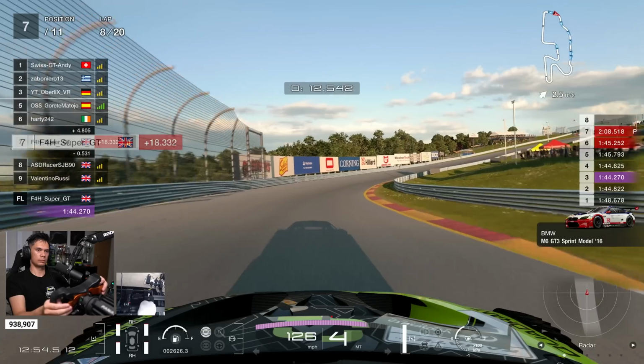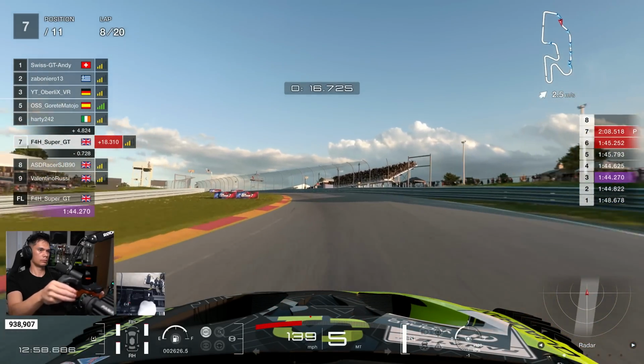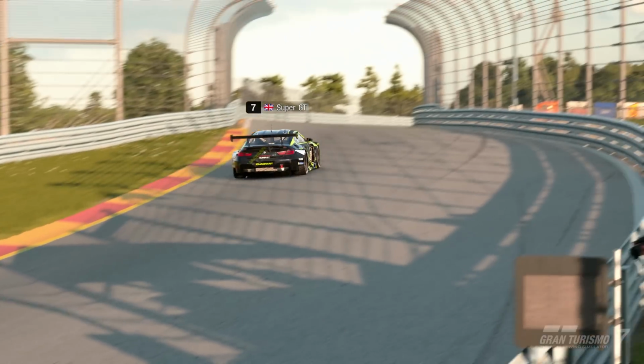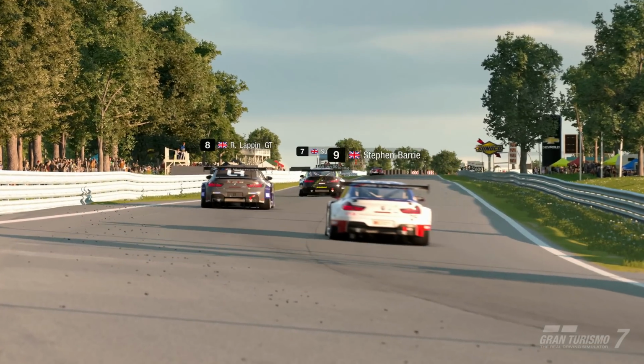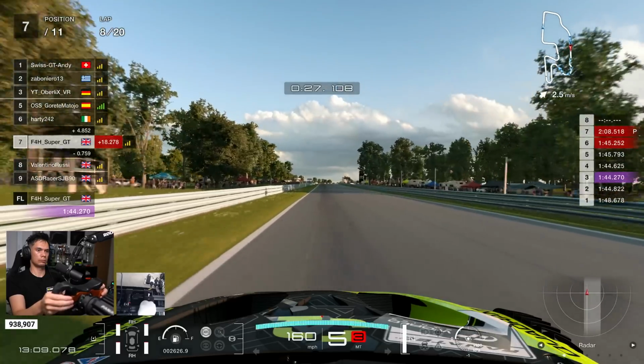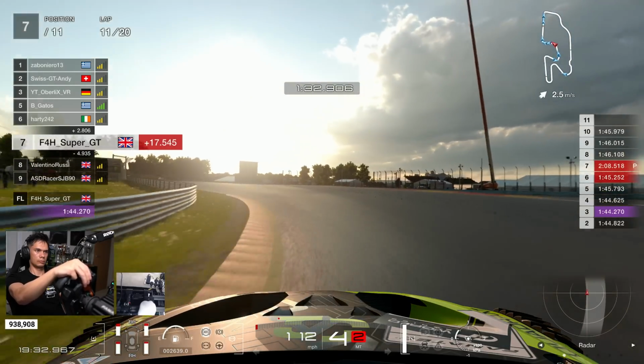Didn't really lose too much time there, maybe a tenth or two, having to check up slightly on the exit. But we get past those 2 guys without really losing too much time. That's about as good as I could have hoped for as we move up into 7th place. The gap, 18.2. By end of lap 11, 17.5.